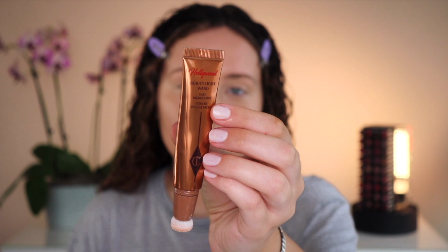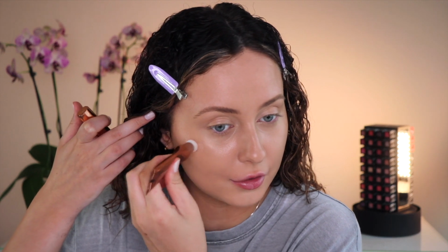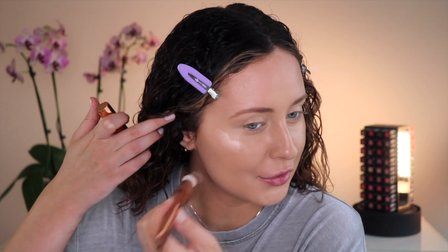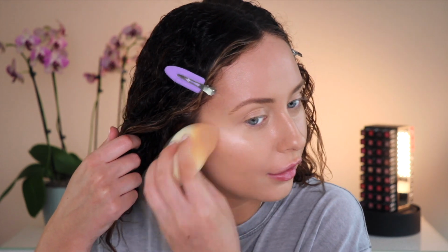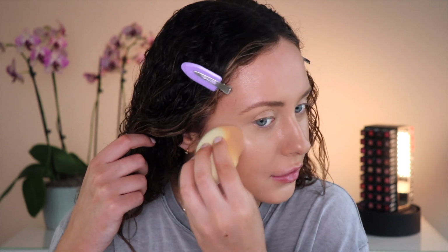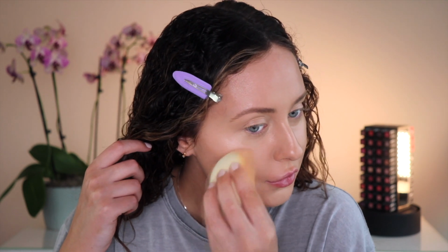I'm gonna use the Beauty Light Wand highlighter from Charlotte Tilbury. Honestly, I am already hella glowy, but this is a different kind of glow, you know? So I have to add this. Just gonna lightly blend that out. I love this liquid highlighter. It literally melts into your skin. Whoa, it looks so good.